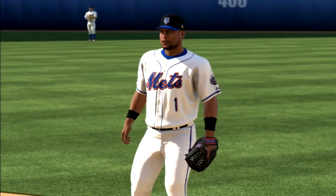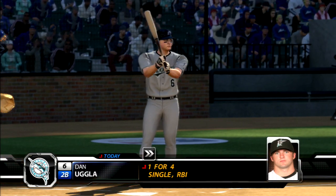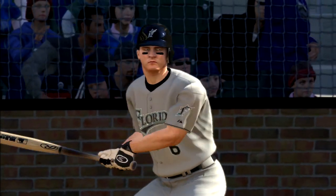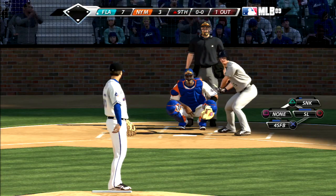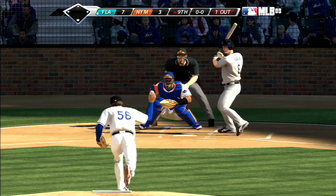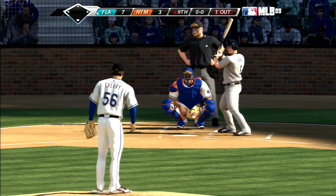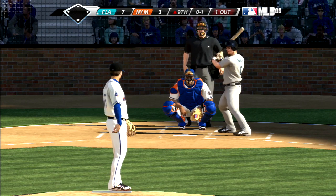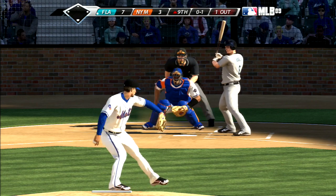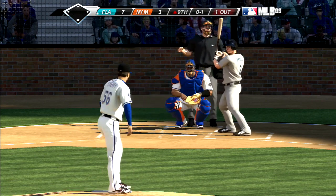Ramon Castro will come into the ballgame as a defensive upgrade. Dan Uggla will dig in again. He singled home a run his last time. First pitch is a slider called for a strike. And this guy's just 2 for 12 in the series, so he could use a big hit here. Let's get the strikeout. And the pitch. In there, and it's 0-2 now. And now I wouldn't put this thing anywhere close.